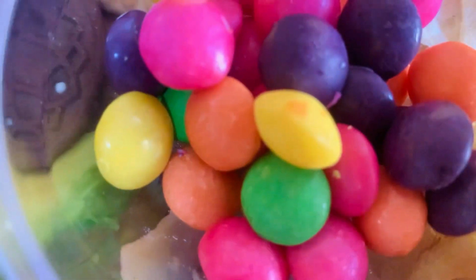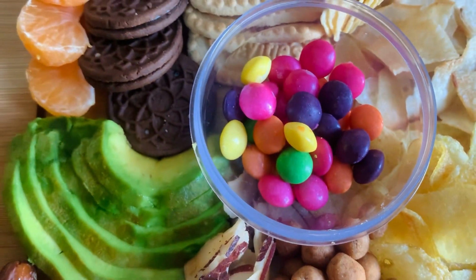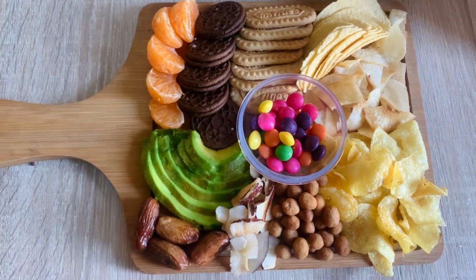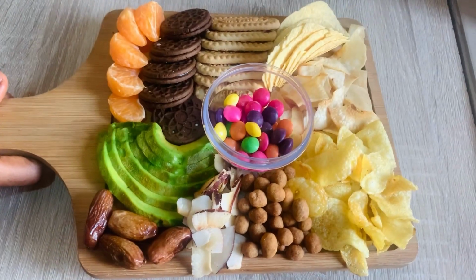Yeah, stars, our snack board is ready. Let's go see a movie.